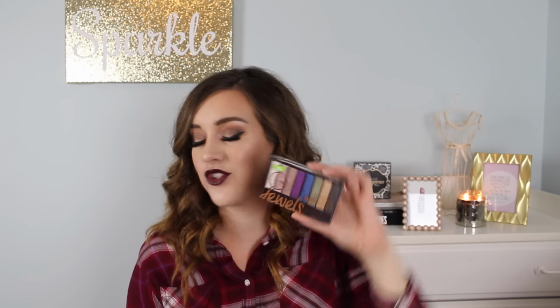So just a nude. Okay, this next thing I'm really excited for. This is the True Naked Jewels. Okay, that color, I mean, come on, so pretty. There's a green, a purple, a blue, a gold, a really sparkly shade, a sparkly black. I'm excited to play with these. I do love the CoverGirl eyeshadow palettes. I mentioned them in my yearly favorites video, so I will link that video for you guys if you want to check it out, but I'm really excited to play with some more colorful ones.